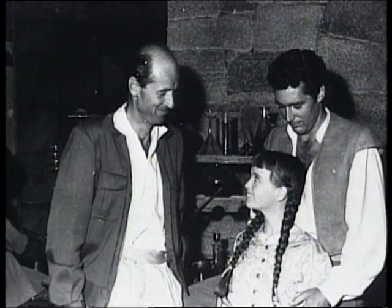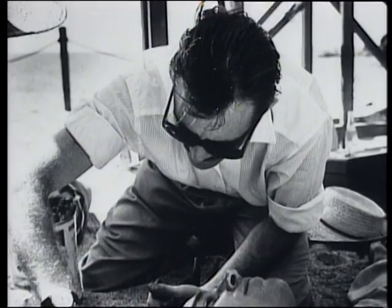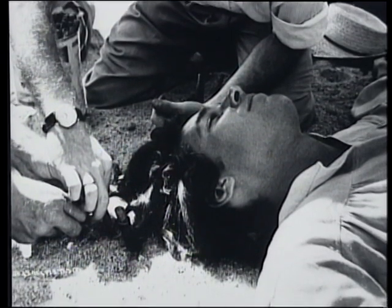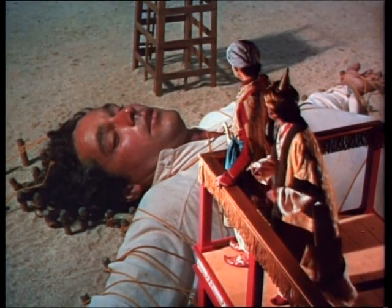We were fortunate enough to have Kerwin Matthews again in this production after the Seventh Voyage of Sinbad, and he was quite experienced by this time of looking off scene and seeing nothing and still pretending to see something. So that was a great asset.